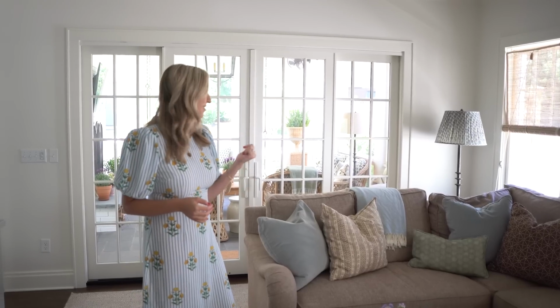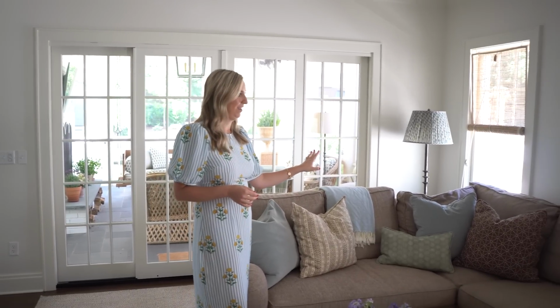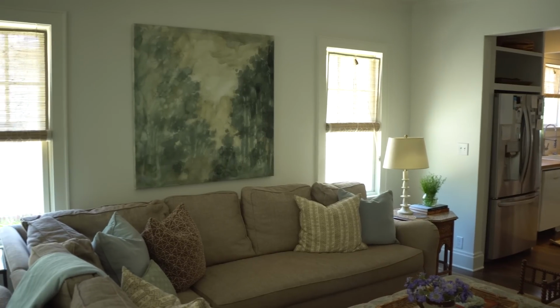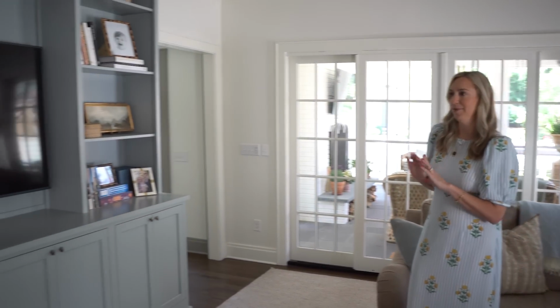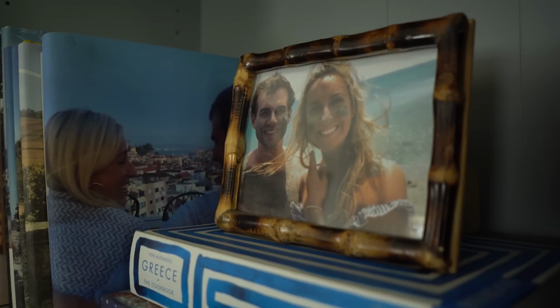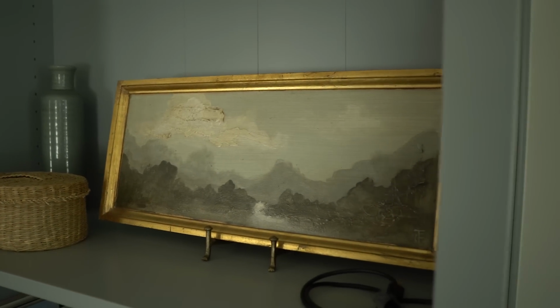There used to be this really dated corner fireplace over here that I hated. And then there were no windows on this wall, which was kind of odd. And there were no built-ins, which was really important to us to get some storage and a place for our books and some family photos and things we've collected. We love just spreading out in here.